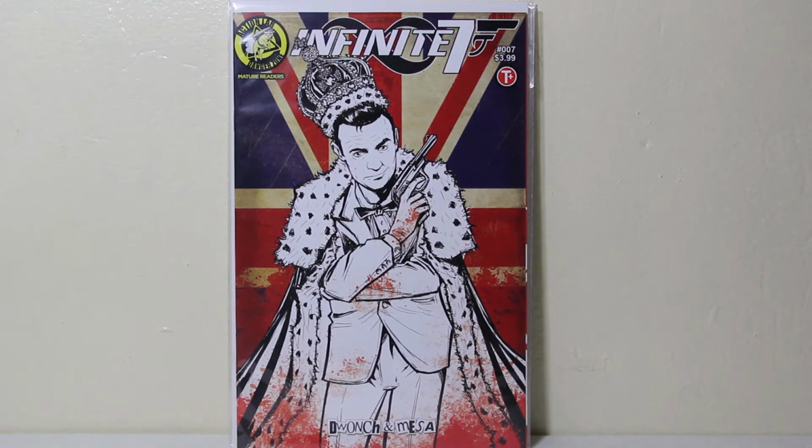And as you can tell, all of these covers are an homage to the greatest MI5 operative there is, James Bond. And the character in the book is a little wink and a nudge. Oh, I forget his name. It's such a funny name that they gave him. But it's obviously another rip-off character. That's what Infinite 7 does.